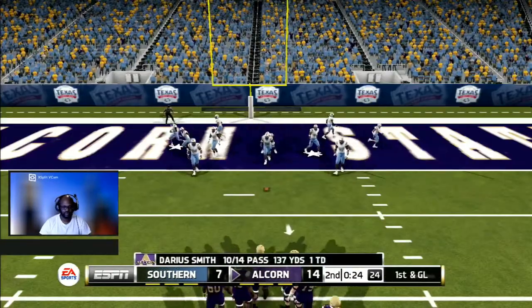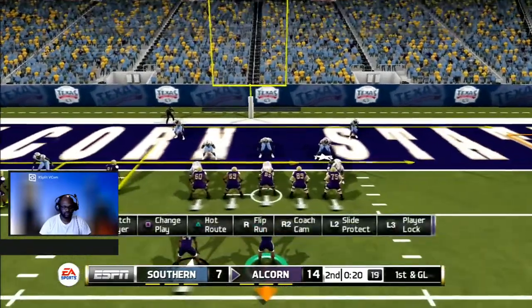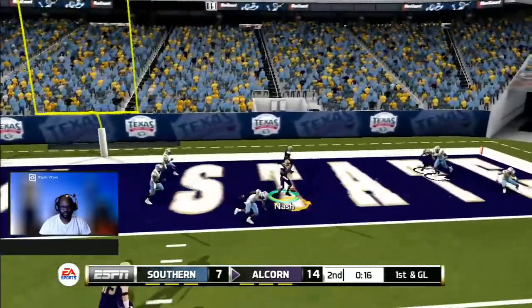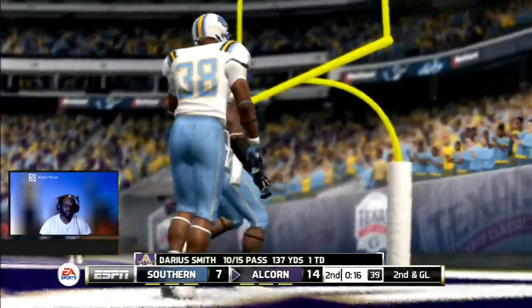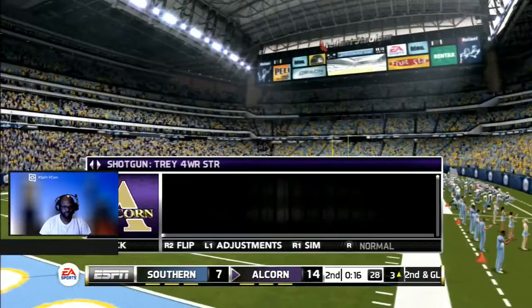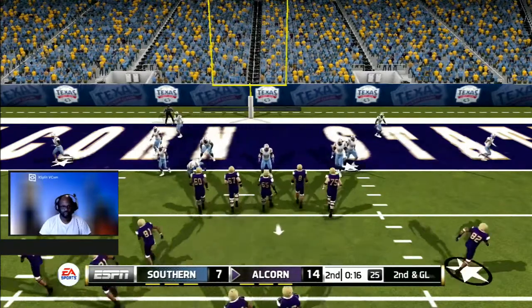It's the ninth play of the drive. Pass, man open, and he dropped it. That brings up second goal. They're at the 3. Second down.